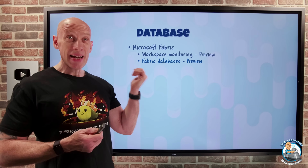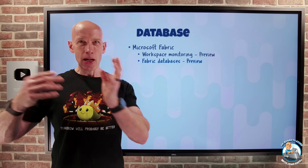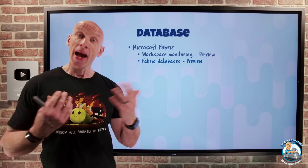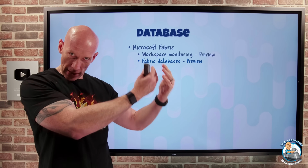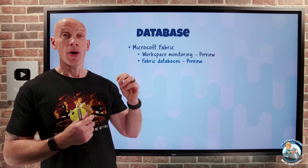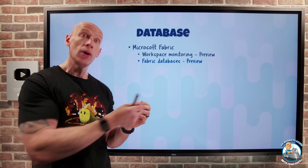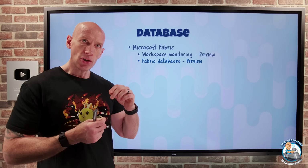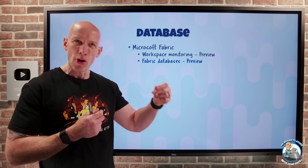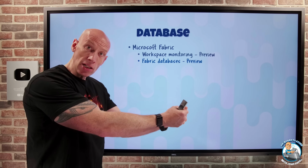And then Fabric databases. Today I can think about IaaS SQL solutions, where I put SQL Server in an IaaS VM. I have PaaS solutions, Azure SQL Database and Azure SQL MI. Well, this is really a SaaS solution. So I can create a Fabric database. I have a SQL endpoint as usual, but on the back end, asynchronously but in near real time, maybe a couple of minutes, which may shorten, it will replicate the data into OneLake.